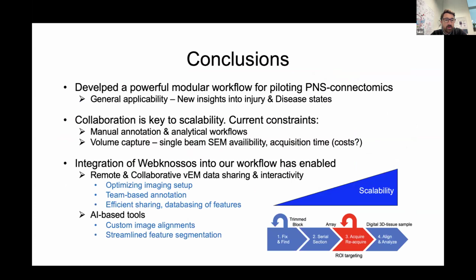So to sum up, we've developed this nice modular workflow that's enabled us to pilot this peripheral nervous system connectomics. And I haven't talked about applicability to other tissues, but essentially because we use Schwann cells, we can apply this to any tissue really that has peripheral nerves in it. And we can go to those nerves and begin to do these sorts of experiments. And this in the liver is giving us new insight into the remodeling of the nerves in response to injury and in disease states.